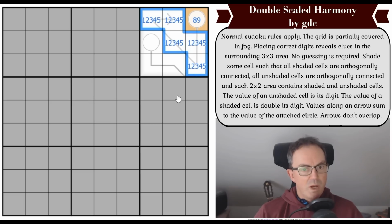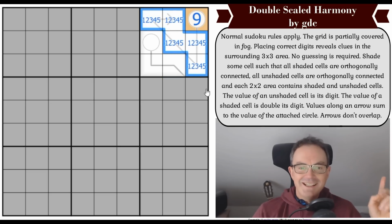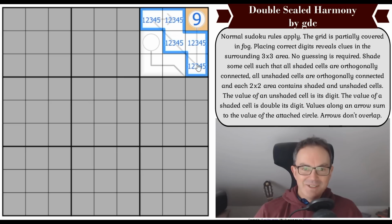So I could double the 1 and the 2. They would be then worth 6. 1 plus 2 is 3, double is 6. And then 3, 4 and 5 is 12. 6 plus 12 is 18. So the absolute minimum I can create for values along this is 18, which is doubled 9. And I was going to say I'm not going to clear any fog with that, because the fog is nowhere near the 9.